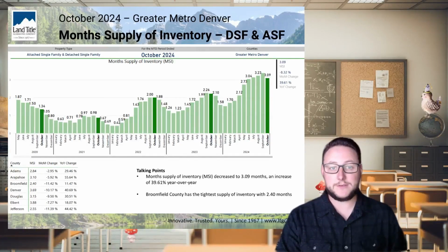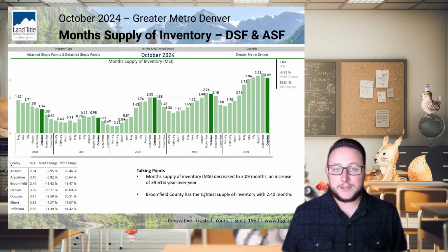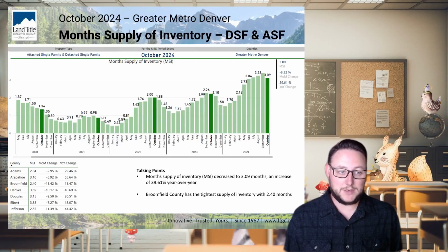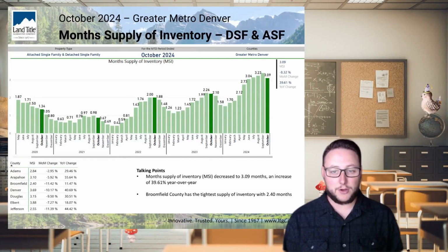Look at this month's supply of inventory at 3. 3 is still less than the NAR national average, right? So when we look at national averages, when we look at what's considered a balanced market, this is still considered a buyer's market in many cases. It may not feel like that out there. It definitely doesn't feel like it in certain places, like maybe in Elbert County or Denver County. But other places like Broomfield County, only 2.4 months of inventory. So it really depends submarket to submarket. They're all shifting in the same direction, just at different paces.